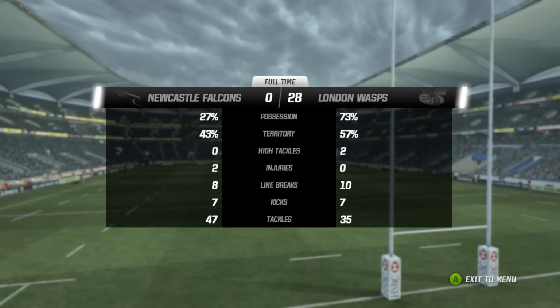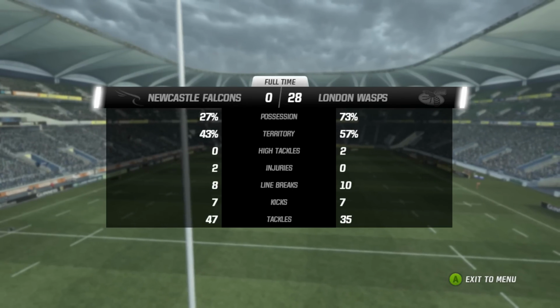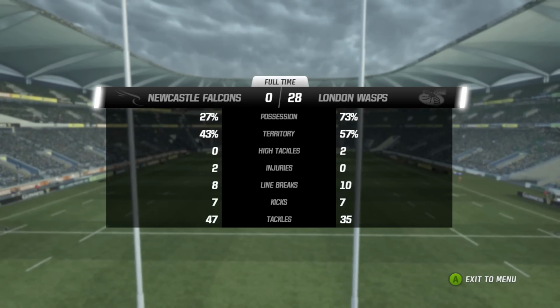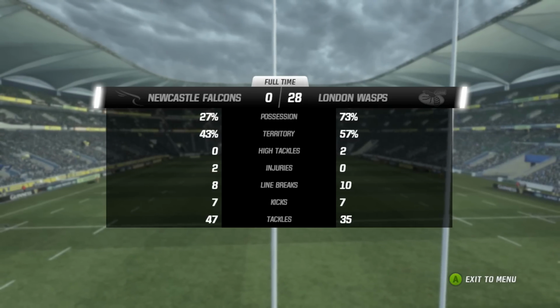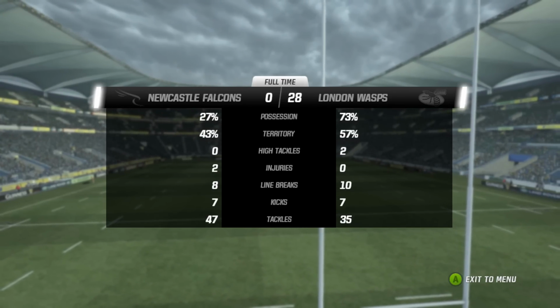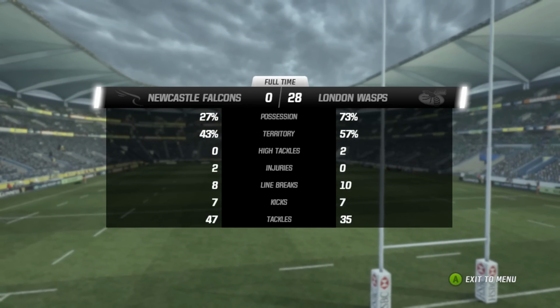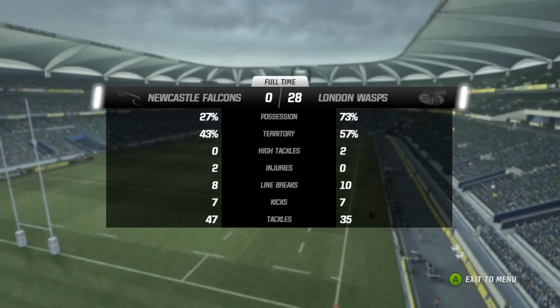But stats time, and the Wasps, well, all over possession, 73-27. Territory was nice and even though, 57-43. The line break count, both sides made numerous breaks as well: 8 by the Falcons, 10 by the Wasps. And really, to make 8 line breaks and not score a single try is absolutely dreadful. So that is a big win for the Wasps. They've got two 28-0 wins in their first two rounds of the competition.